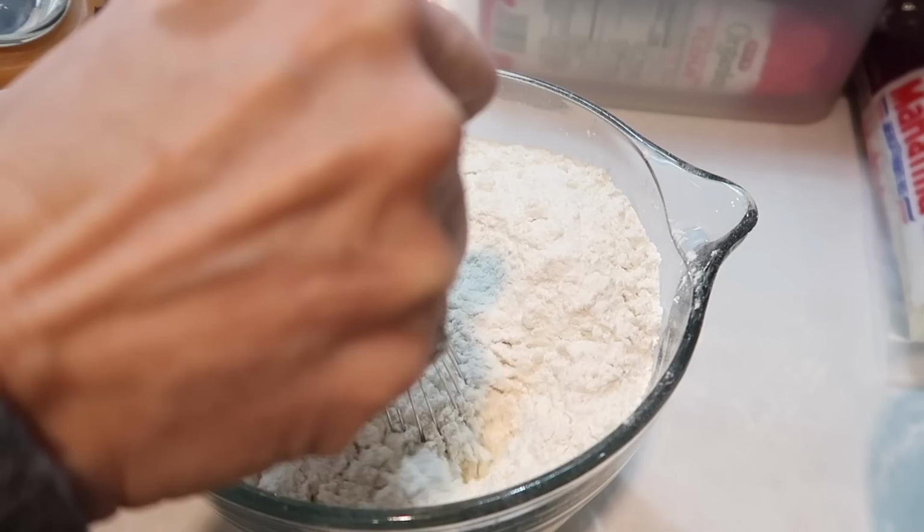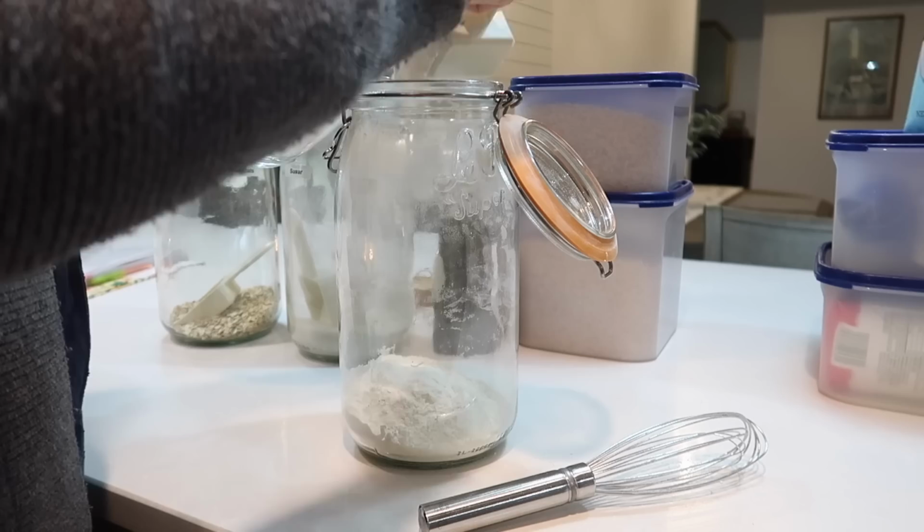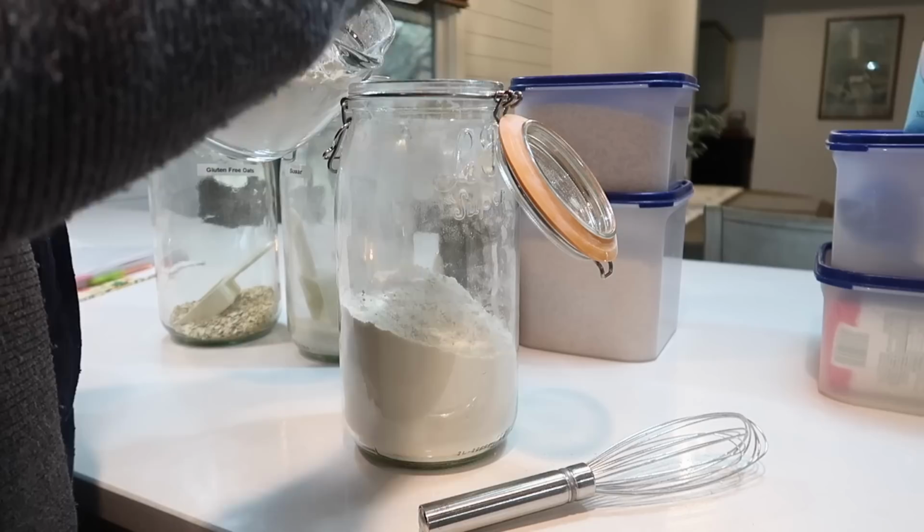So if you're familiar with good practices for a gluten-free kitchen, you'll notice that I made a pretty big mistake here. It would have been better for me to deal with all of this flour that contains gluten after I had taken care of all the items that are gluten-free, just to make sure that I don't cross-contaminate everything.